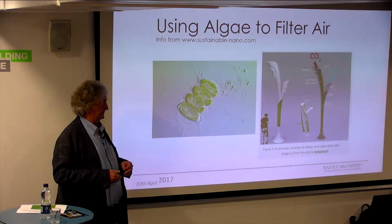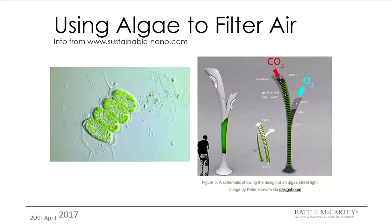particular case, the CO2, but also algae will absorb everything, it just munches everything. You've got 200,000 algae to choose from. There's always going to be one that will like the pollution in that particular street. And then from that, you just put electrodes in and you can make electricity, and boom, you get a little light for nothing. Great, thank you very much.